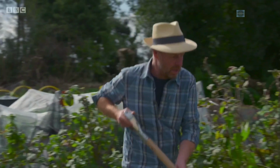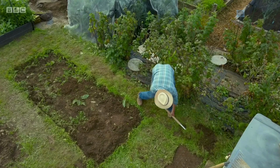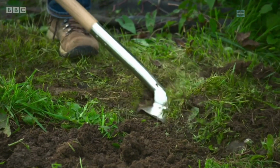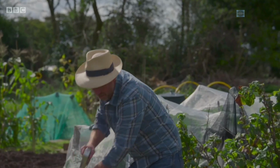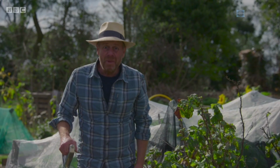Right, here we go. Before we get going, I need to take out the bumps on the pathway to make it easier for Sue to walk on. I think this will be the last bit of digging this site sees for a long time. I can totally see what she's aiming at, but I do love a bit of digging.